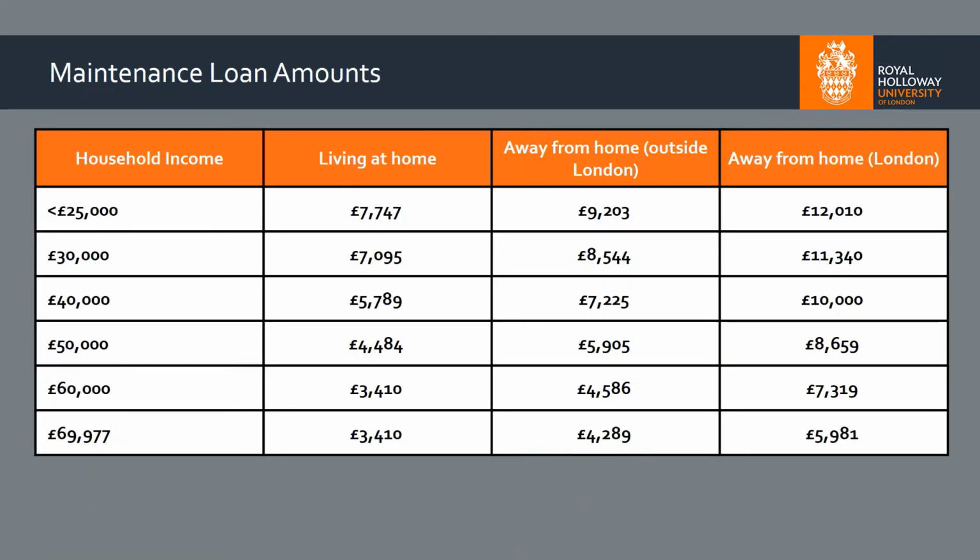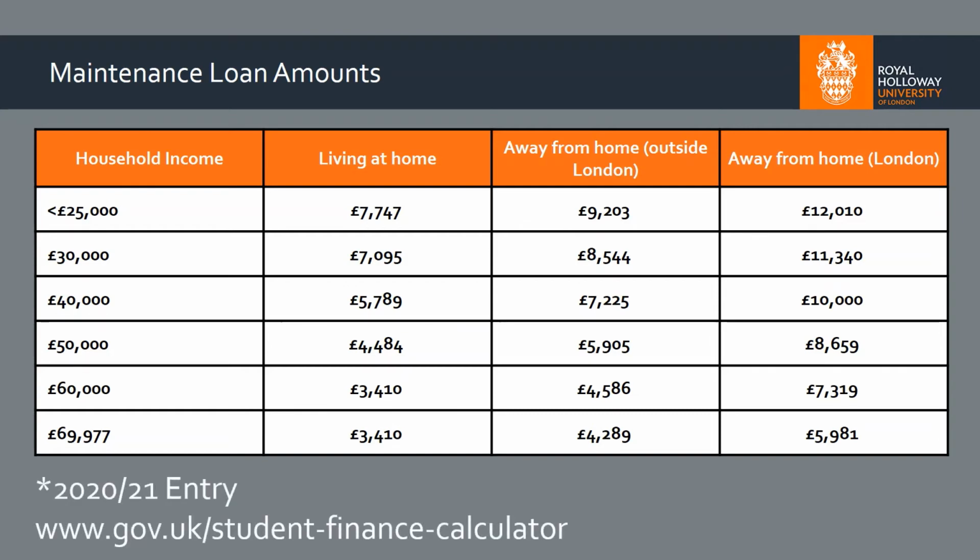Maintenance loans are awarded on a sliding scale, and I've given you some examples on the screen of what people have received in previous years. It's important to use the student finance calculator to work out exactly what your child can expect. The key thing here is to realise that it's done on a household income.